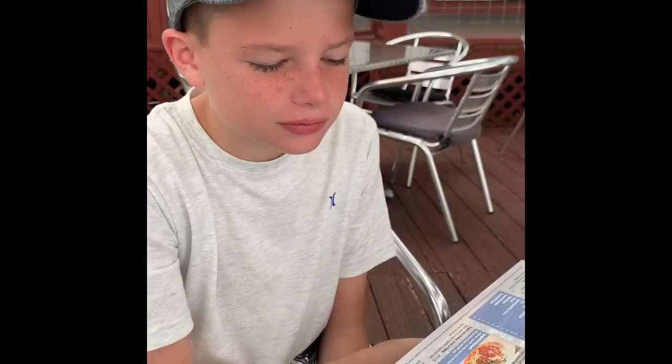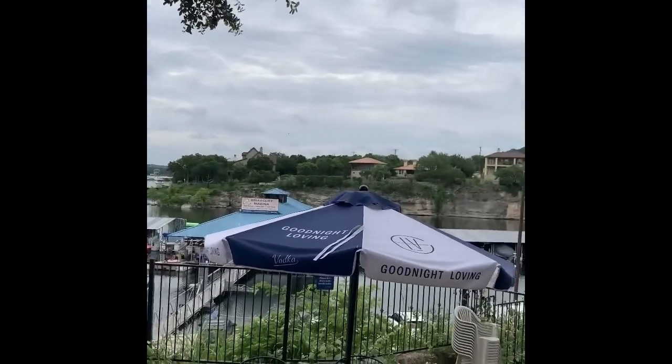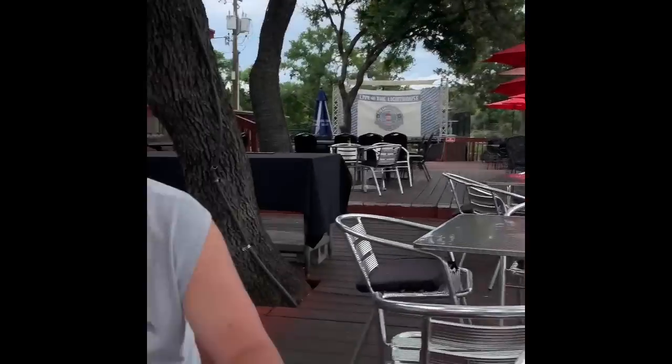Okay, so we're at the Lighthouse restaurant and lounge, and Matthew, first of all, let me just show you this view. Gorgeous! Okay, Matthew's gonna read the kids menu because we thought it was very, very funny.